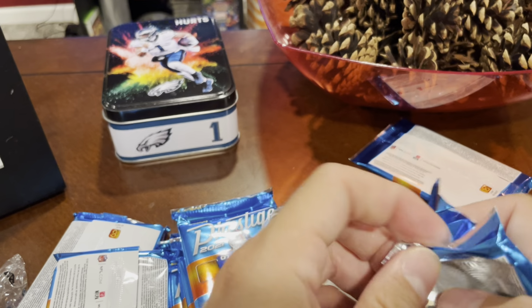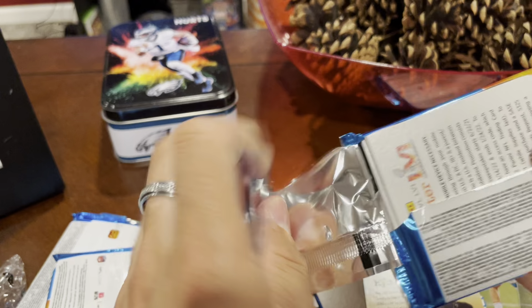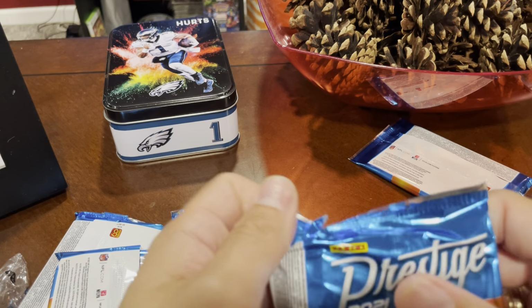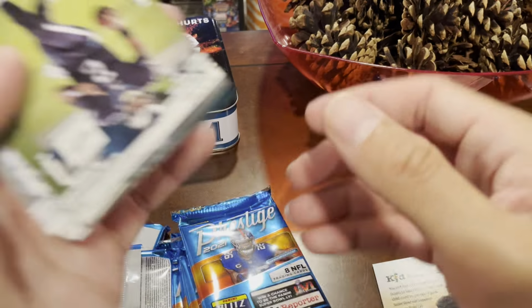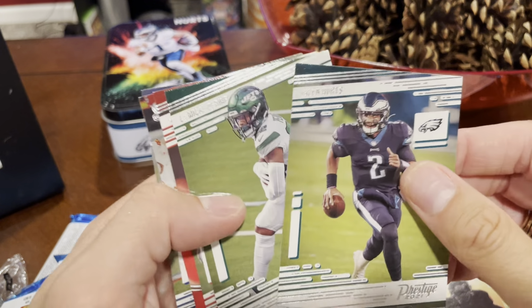Let's see what we got here. This pack's going to be difficult. Maybe there's something good in it. What did they promise me here? Find 8 of the hottest 2021 rookies per box on average. Look for memorabilia cards as well. We haven't gotten any of those yet. Hopefully that means they're coming.